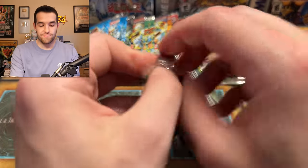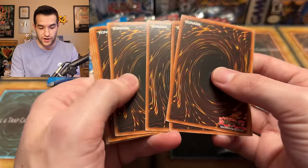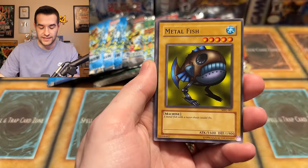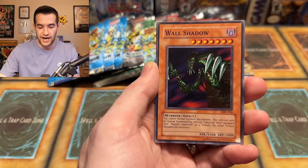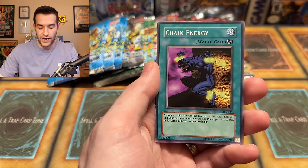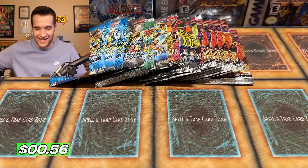Magic Ruler Unlimited. Haven't had anything out of Magic Ruler yet, so I'd be very happy. Be glad for anything crazy to pop out of here. We have Commencement Dance. We've gotten a burger, that's true. We have Darth Maul, Waiting Orders, Horn of Light, Peacock, Wall Shadow, Stone Ogre Grotto, Chain Energy, and a Giant Rat. Okay, Giant Rat.